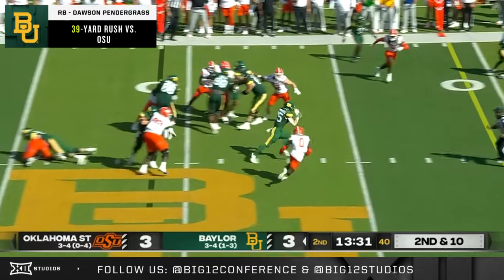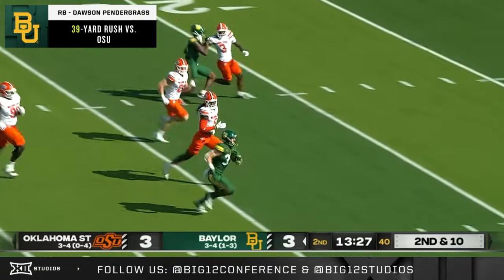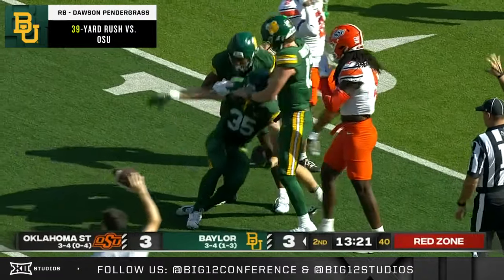Back at the belly of Pendergrass. And Dawson Pendergrass has another place. Oh, how about that move? Pendergrass inside the 20, and he runs out of gas near the 12.